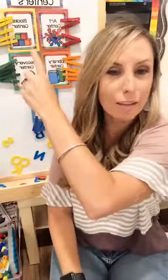And then I also have the sensory table in discovery, and then I have the block center, so that's where all the blocks and a lot of my STEM things are. And I also have the dollhouse in my block center. I know some people put it in the library center, but I put my dollhouse in the block center.